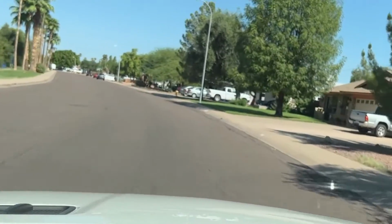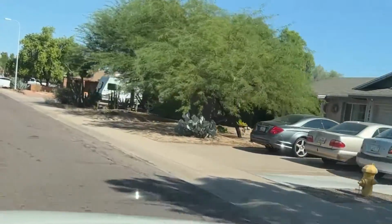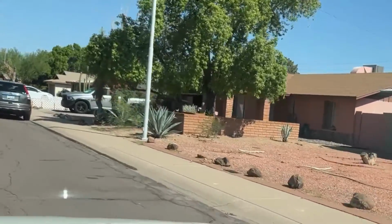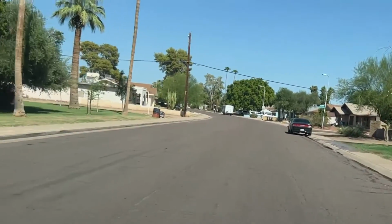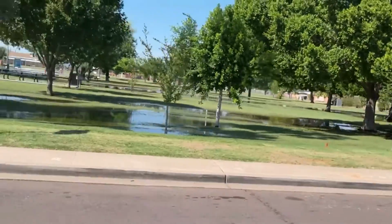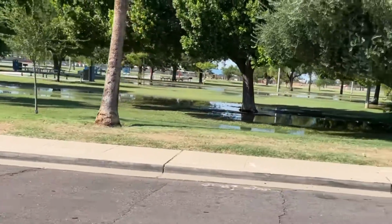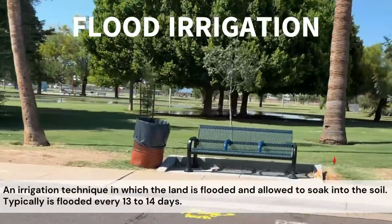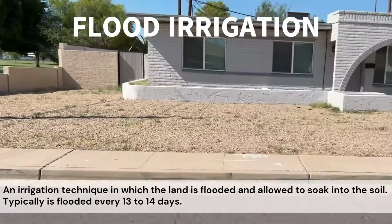You can see, again, these homes built in the 70s as we go by. Most of them are single level, although there are some 2 stories, and people have added on over the years as well. So over here on the left, you see that water in the park? That is how they water large areas of land efficiently in Arizona. It's called flood irrigation. They water big trees. You can see those trees are giant. And they can water large areas of grass very efficiently.